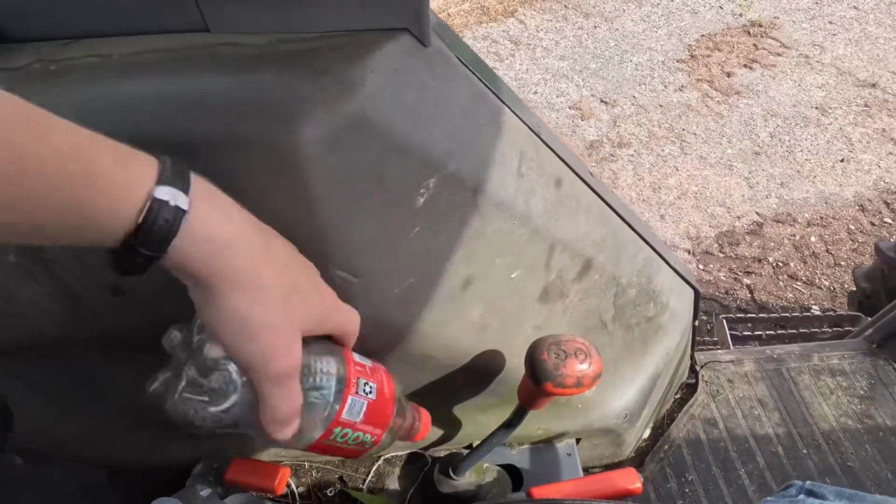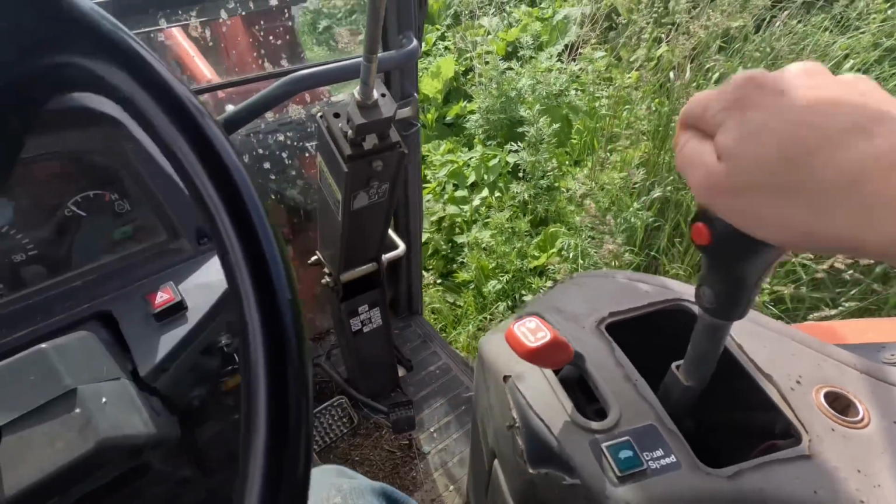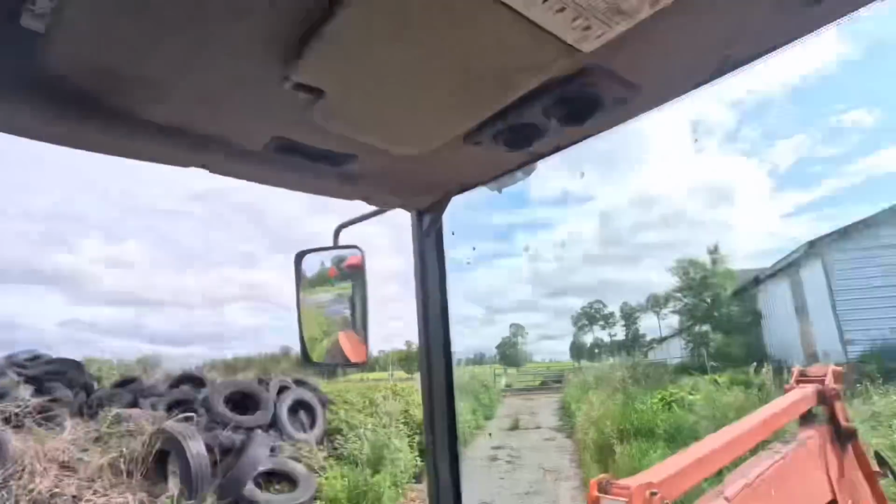Also, ignore all the bottles in here. Coke is my weakness. But I do like to enjoy a really good cold Coke when you're haying. The best.